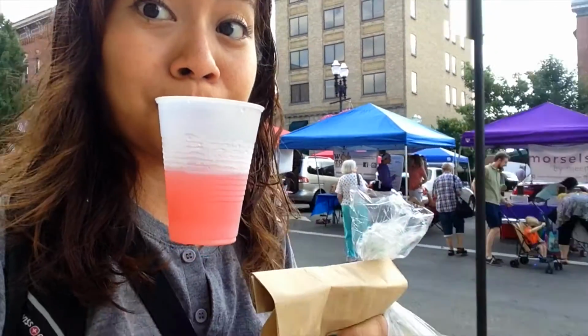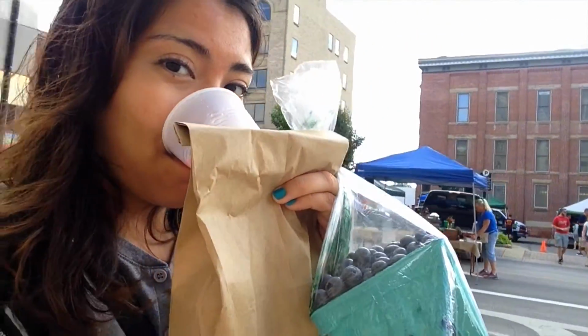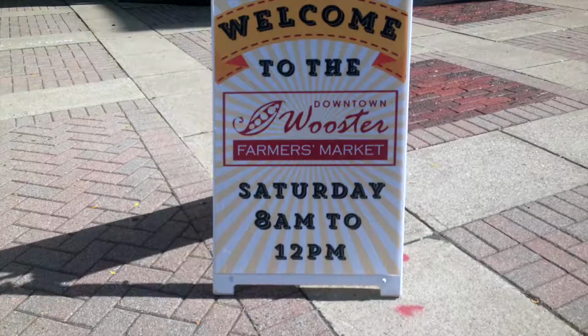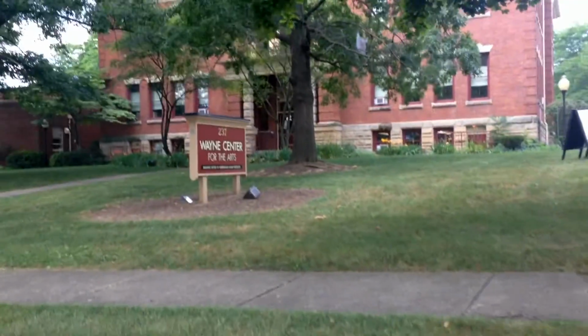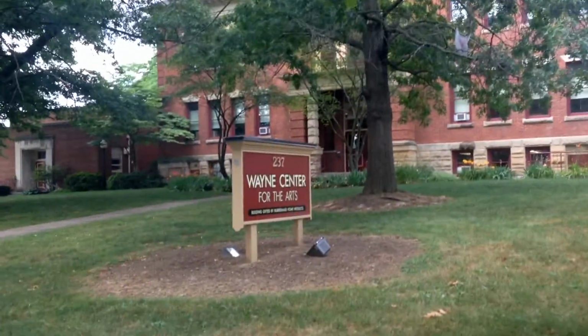I was way too hyped about my haul from the farmers market and super excited to try some of this goat milk skincare for myself. I left knowing that I'd be back the next Saturday. Oh my god, is this here? Is this real? Oh my god.